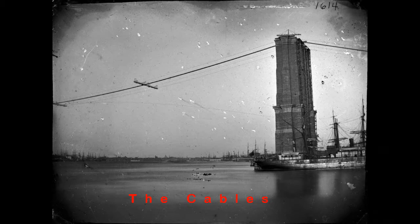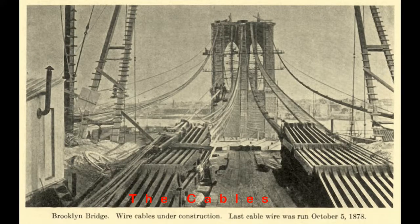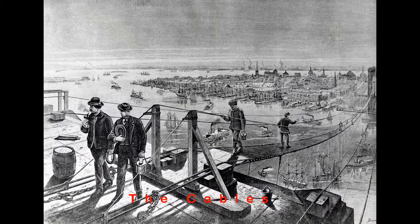Now, these are the cables. The cables are very complicated. There's multiple strands of wires that are bundled together into one cable. Multiple cables are put in together until you have these 4 main cables that go across. They're buried into the ground in concrete and dirt and rocks, all kinds of material to keep it in the ground so it can support all the weight.